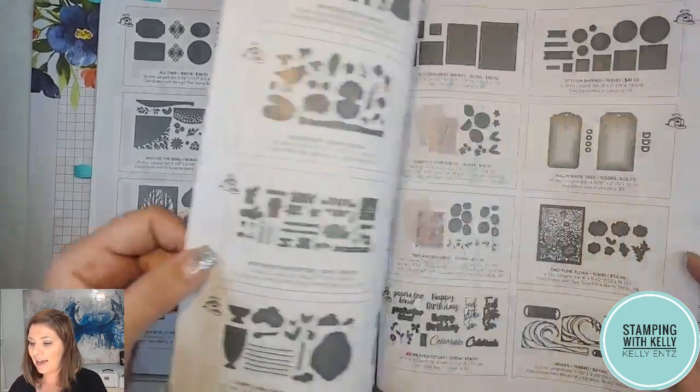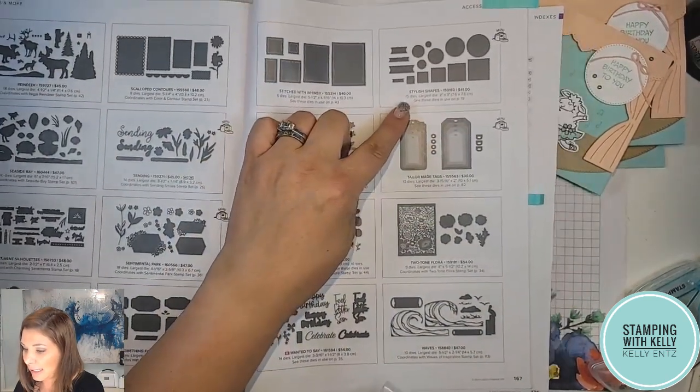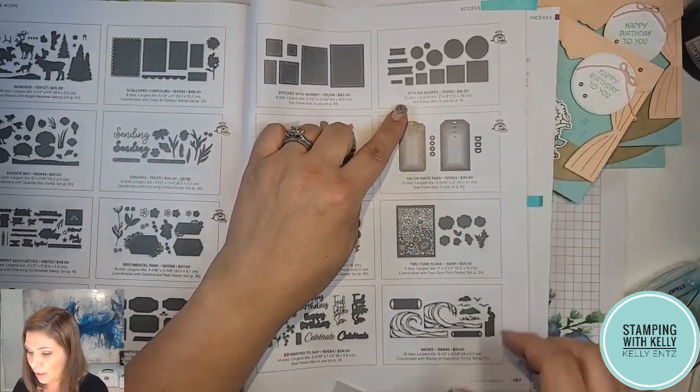5 out of 6 of those have stitching on both sides of the cutting edge. Then last but not least, the little circle here came from our stylish shapes.